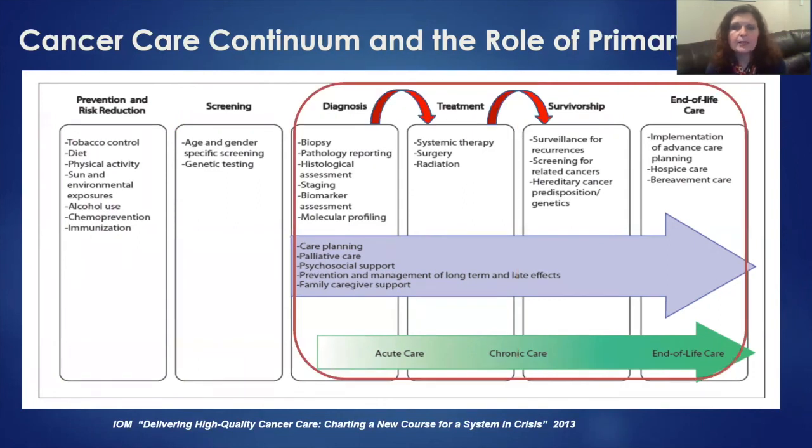And as demonstrated in this figure, sometimes the pathway is linear. The patient goes from diagnosis to treatment to survivorship. But oftentimes, survivorship then leads to additional treatment or continuation of treatment for many cancers now, and may then proceed to an additional cancer diagnosis, and the pathway may start all over again.